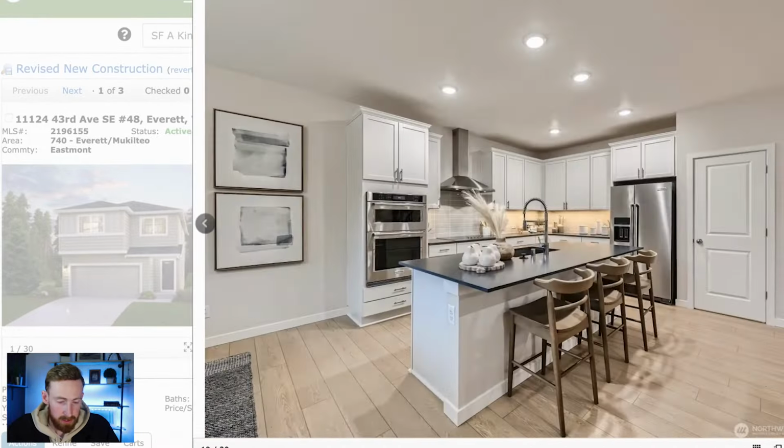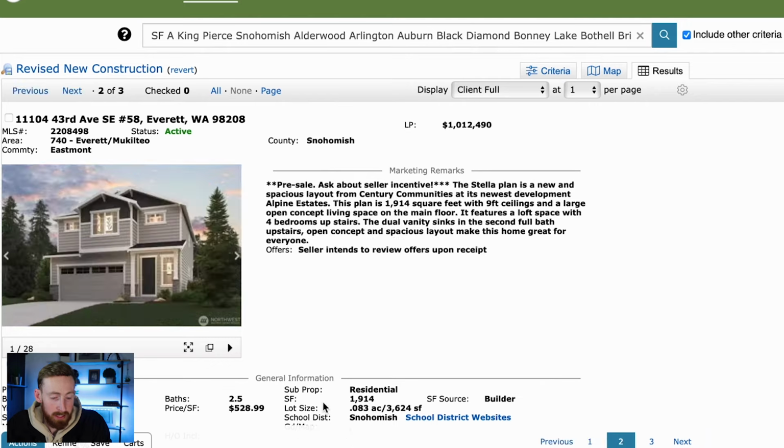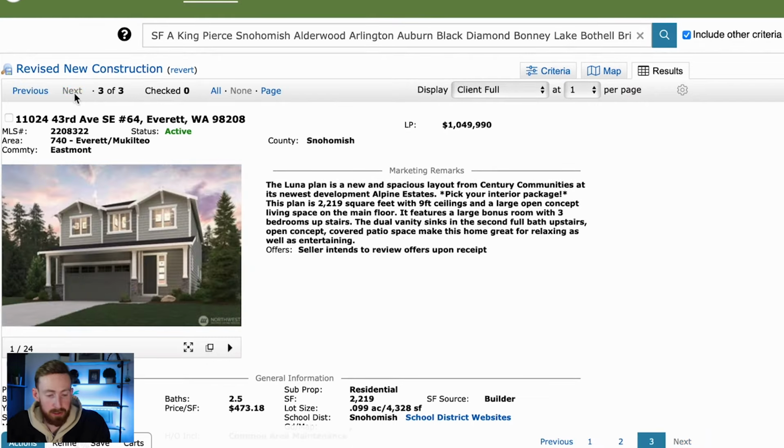So decent finishes. As we scroll through here again, we saw the 1535 plan priced at about $868,000. You get to the 1914 plan, it's just over $1 million. To the 2219 plan, $1,050,000. A lot of these floor plans will be the same ones they had way up north in that Marysville community, but that price, of course, is going to be much higher because it's so much further south.